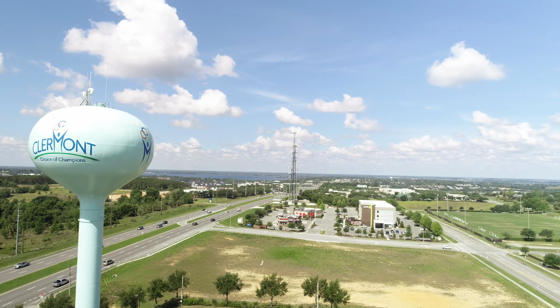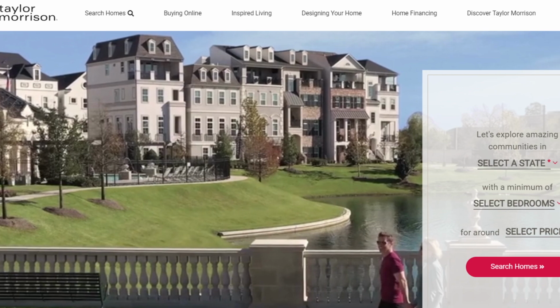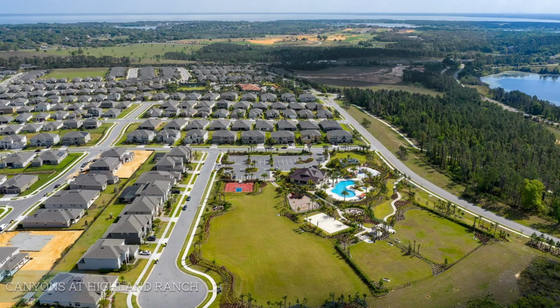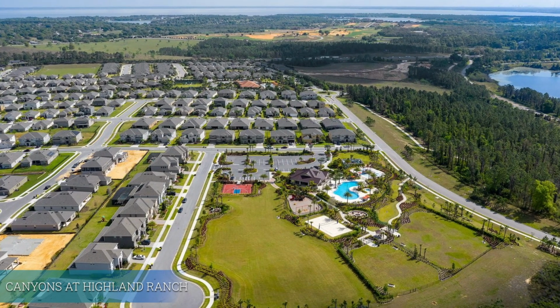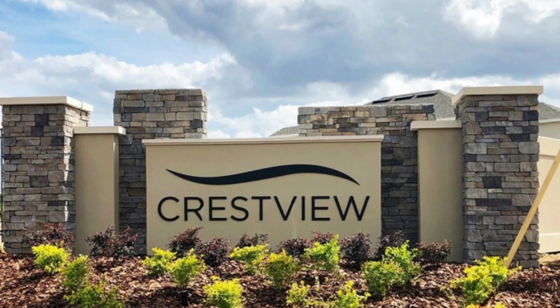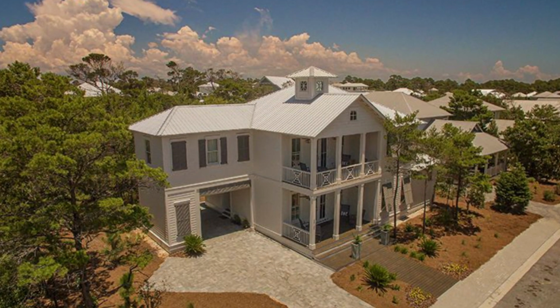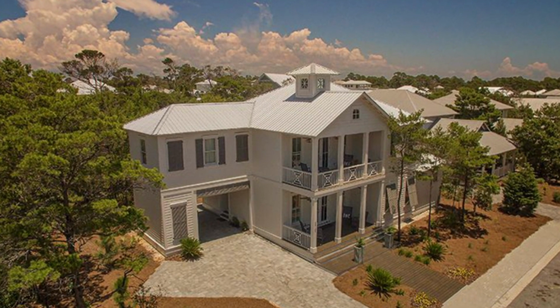In Clermont, which is northwest of Winter Garden, we have Taylor Morrison, which has a couple of communities, Canyons at Highland Ranch, also a waiting list, but I just had a client get called. They've only been on the waiting list a month, so it's definitely possible to get in. Crestview also has some inventory homes right now. I don't know if they will by the time you call me, but they do have some right now and still have some availability coming up.